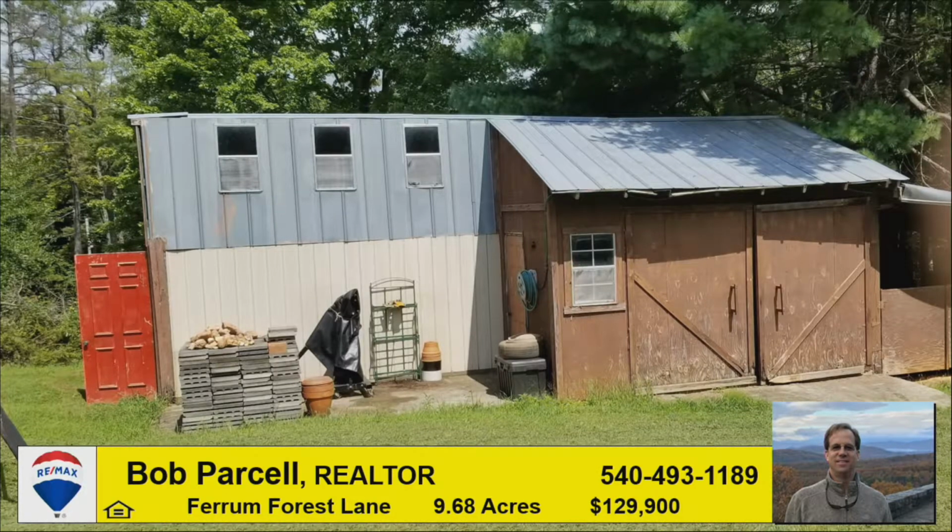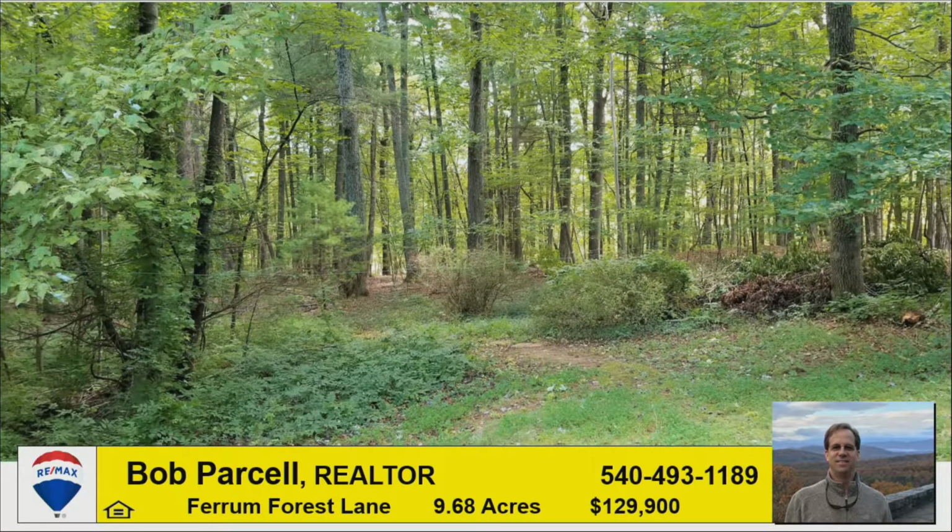A couple outbuildings, also a good sized garden space. Land is mostly wooded, mostly hardwoods. And we're glad to show you this home on Ferrum Forest Lane, roughly 2 miles from Ferrum College off the Ferrum Mountain Road.